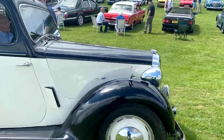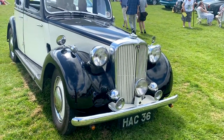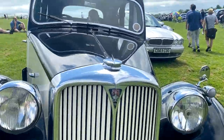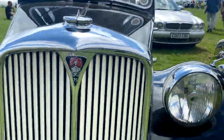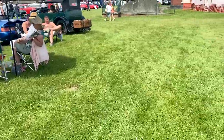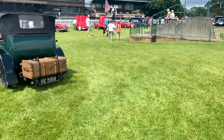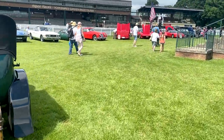I think this is a P3 or a P2, isn't it? Can't tell. Rover 75, there you go. Very nice. Let's have a look around here. It's quite a big display today, so this might be a two-part video, so we'll see.